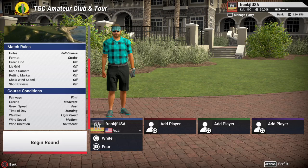Today's third round conditions: we have firm fairways to moderate firmness greens. Putting will be fast. We are looking at a morning lighting, light cloud, medium wind from the southeast condition here. So not too crazy. We've been playing from the white tees, which are not the tips. And today we are going to the number four flag location, which I expect is the most challenging. But we shall see. If you're playing good that day, it don't matter where the flags are. And if you're playing bad, it don't matter where they are.